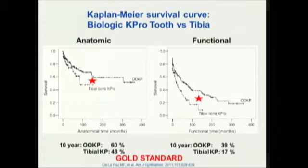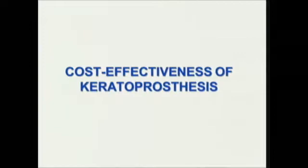The retention rate and functional survival rate are the gold standard of keratoprosthesis. At year 20, the survival rate is similar to year 10; the paper is still under revision, but it's similar, the same survival rate. But what is the cost effectiveness of the keratoprostheses?